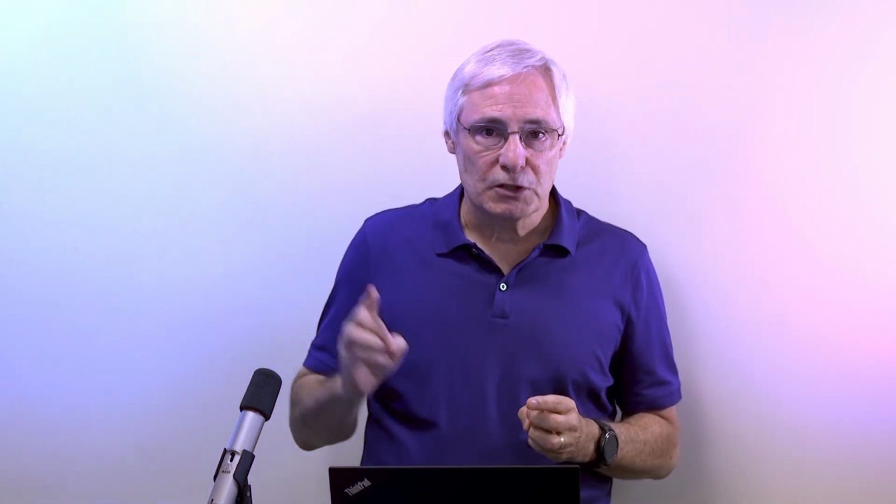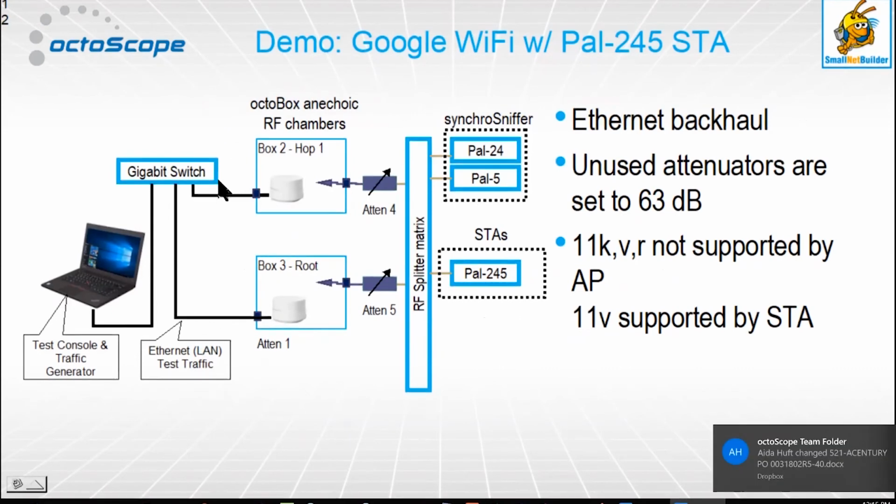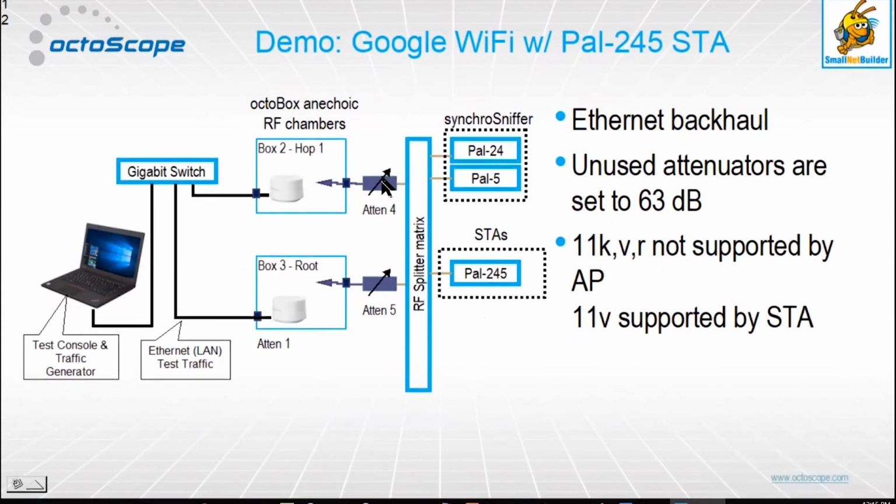And then the thing I didn't put on here is we send it to the Magic PCAP tool that you've seen some screenshots of, but you'll get to see live and in action. So here's the demo, simplified diagram. You've seen this before. Again, we're using Ethernet backhaul in these cases. Simple setup, attenuator 4, attenuator 5, cross-ramp them. The synchro sniffer sits here, so it watches everything that the PAL sees.